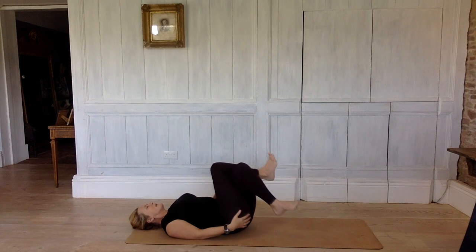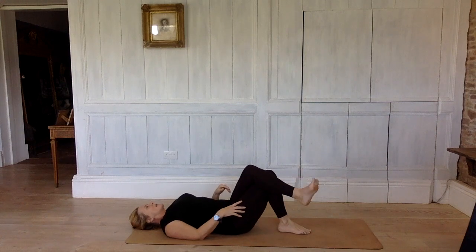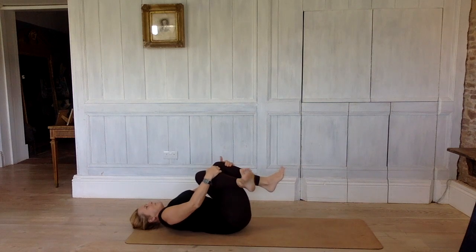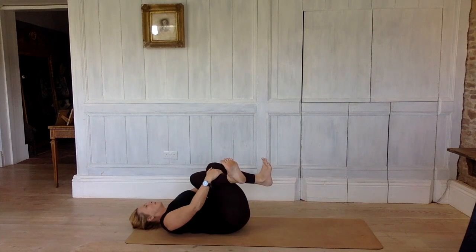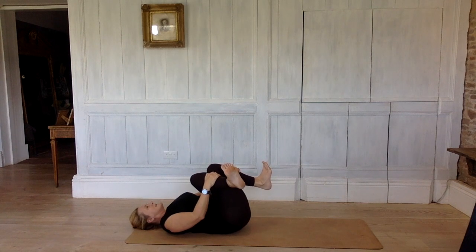And let go. And we'll change sides. So unwrap the legs, then take the left thigh over the right thigh. Bring your knees in towards you. Again, just snuggle them over. Flex your feet. Push away with your bottom, so reach your bottom away and down as you bring your knees in towards you.